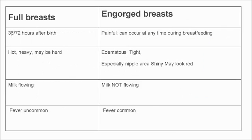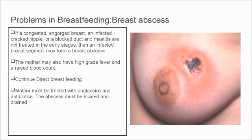So what are the differences in full breast and engorged breast? Full breast on day 2 to day 3 after birth is hot, heavy, and milk is flowing from full breast and fever is uncommon. And in engorged breast, as we discussed, it is painful, edematous, tight, especially nipple area shiny, may look red, and milk is not flowing, fever is common.